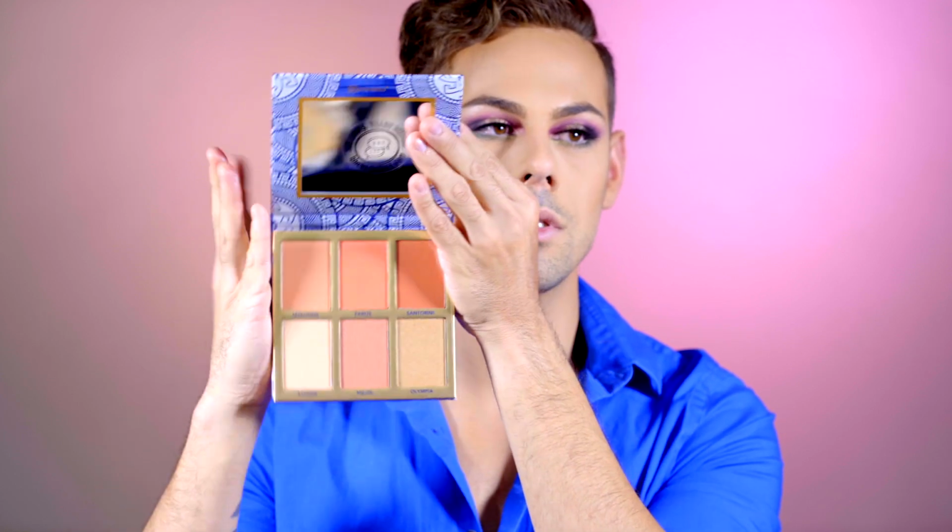Okay, so I'm gonna take this little palette right here, and it's the Glowing in Grease palette by BH Cosmetics. I'm super excited for this. It looks super beautiful, and these blushes and highlights look amazing. I'm gonna go into the blushes first, because I do have another highlight product I'm gonna try, and then I'm gonna use these highlights as well.